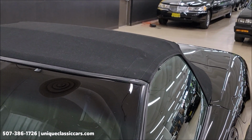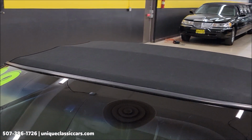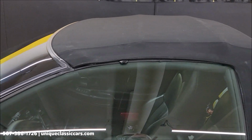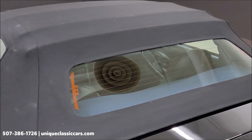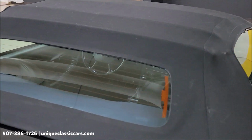And as you can see, easy enough to put the top up on these. One person from the same side of the car. Now for the condition, nice tight fit above the windshield. Also rolled up the side glass. You can see that that fits as it should. I've not noticed any rips, tears, holes. Glass rear window with defog.